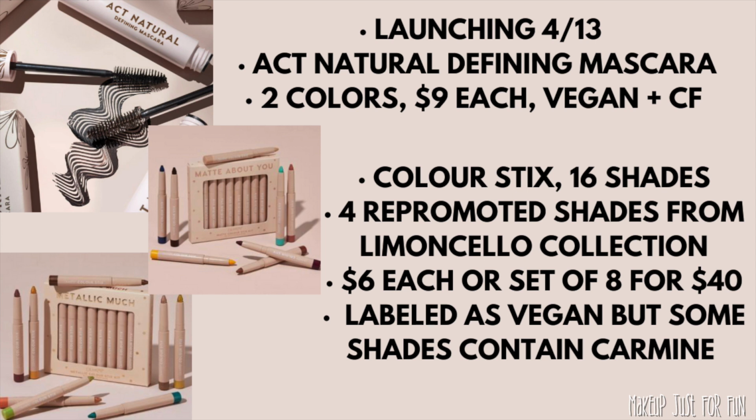This happened with the At Forest Sight palette. I don't really know what to say. I think it's probably just a mistake, but for my vegan friends out there, I want you to be aware. I did check into this for you.